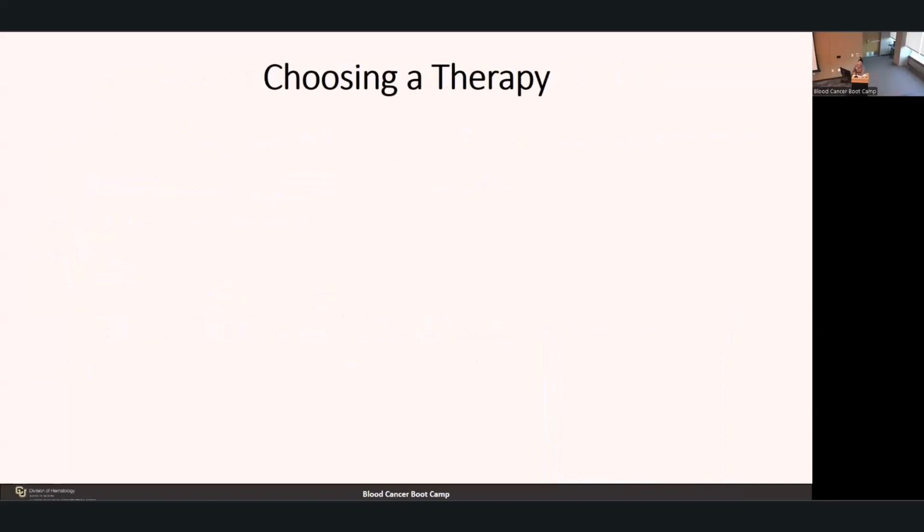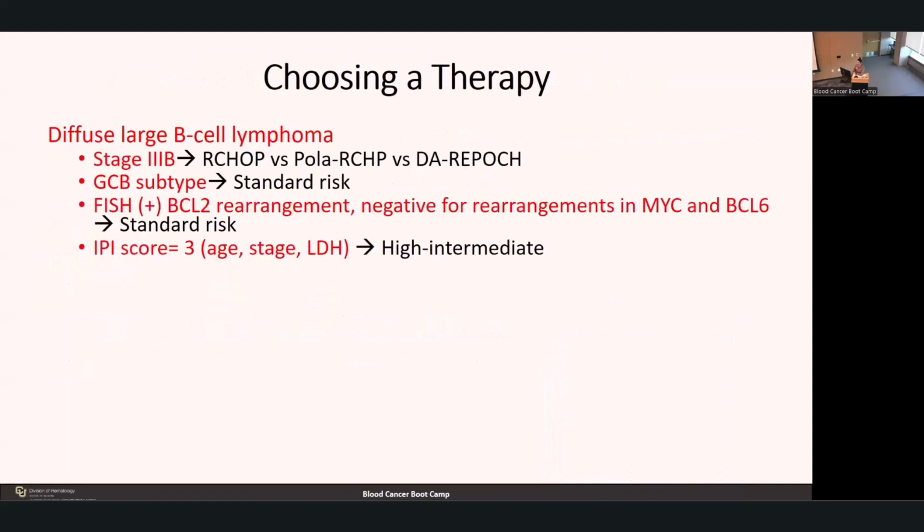So now back to our patient. Let's choose therapy for her. So she is considered stage 3 due to her having disease above and below the diaphragm. And she did have B symptoms, as remember, fevers, drenching night sweats, weight loss. So based on that information, she qualifies for NCCN recommended R-CHOP, Pola R-CHP, or dose-adjusted R-EPOCH.